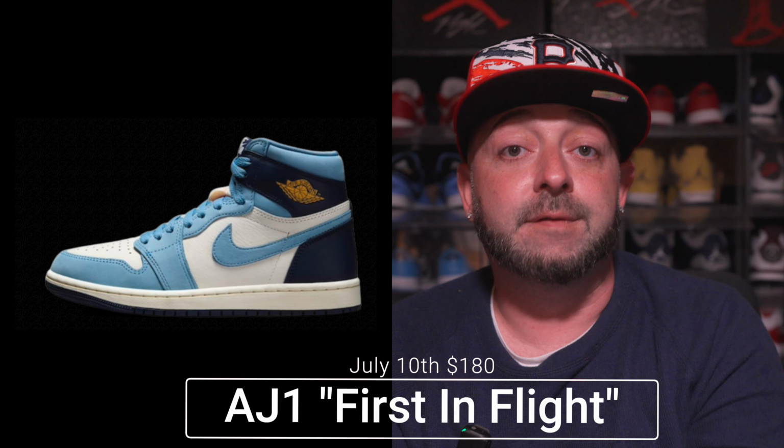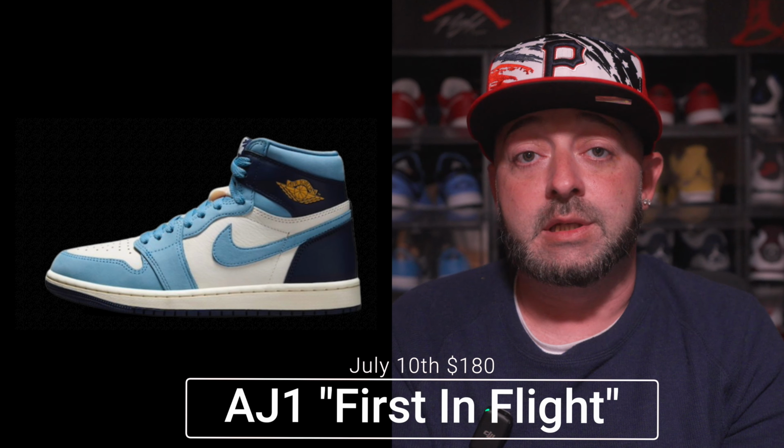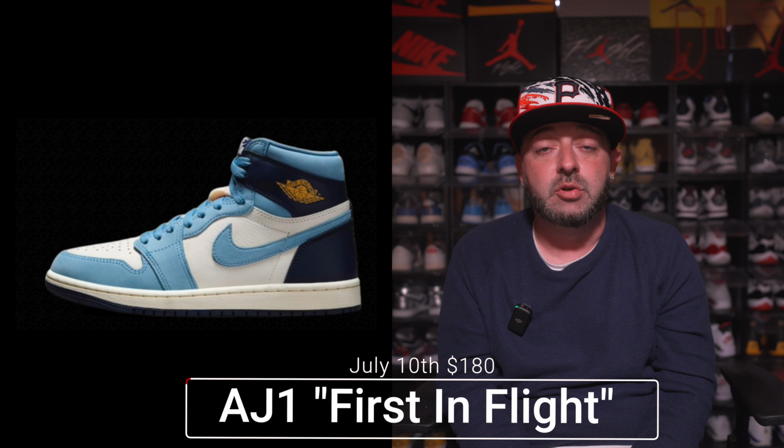Now, starting out on July 10th, we actually have an Air Jordan 1 dropping, and that's going to be the first in flight. And this is actually going to be a women's exclusive with a retail price tag of $180.